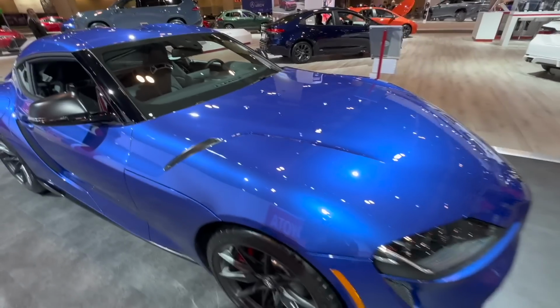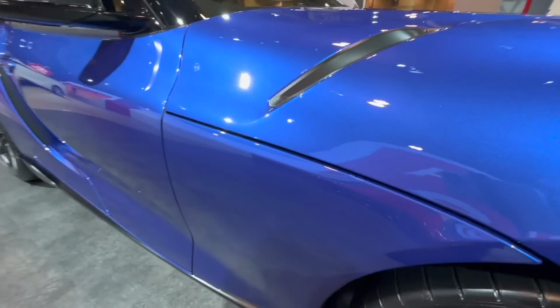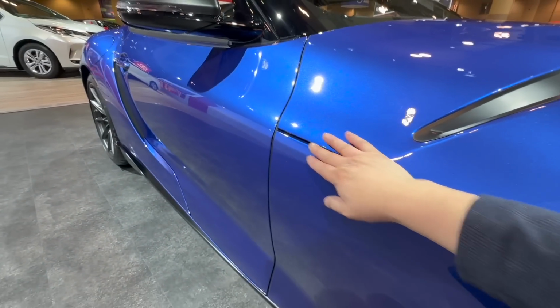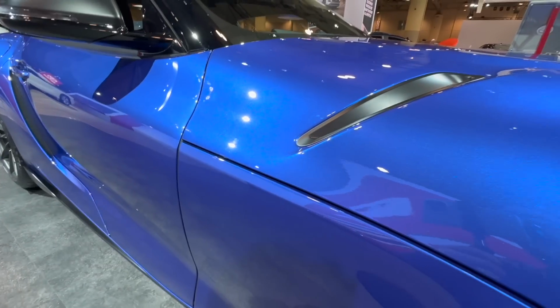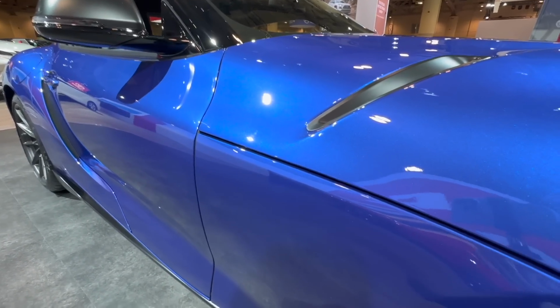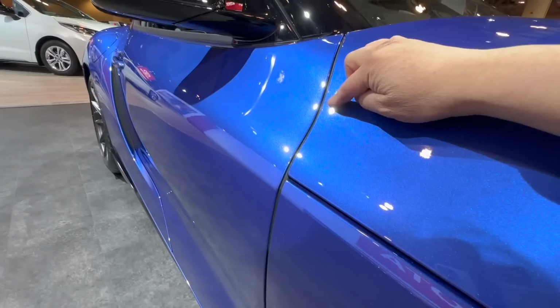But this one, let's take a look. It's built in Austria by a Canadian company called Magna. It's part of an affiliation with not just Toyota, but BMW and many other cars are built there. It's basically a contract manufacturing company. The quality has always been quite good, but you can tell right away this is a little bit off.